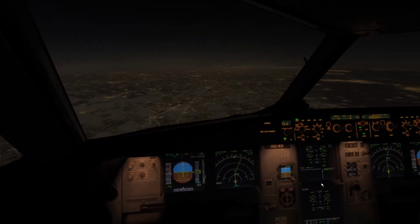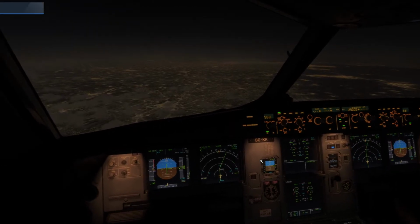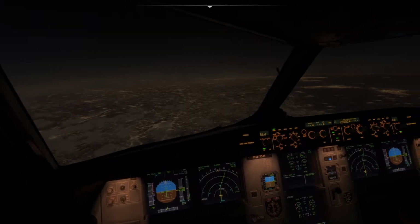China 265, Cairo control, expect radar vectors, ILS runway 05 right. Expect radar vectors, ILS runway 05 right.